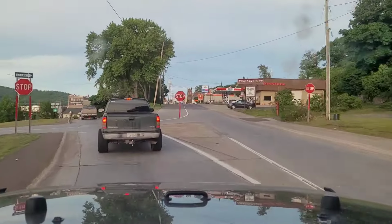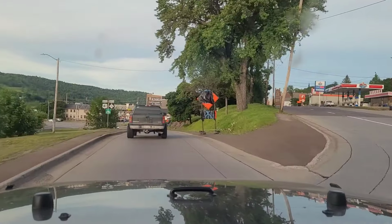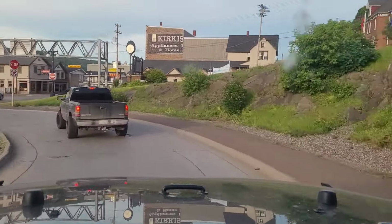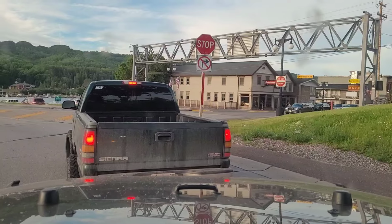So we made it into the town of Hancock, which is where our campsite was. This is actually, believe it or not, probably about 9 o'clock at night. It doesn't get dark there until about 11 o'clock. So it kind of throws you off a little bit, but it was relatively late and we were happy to see our campsite, that's for sure.